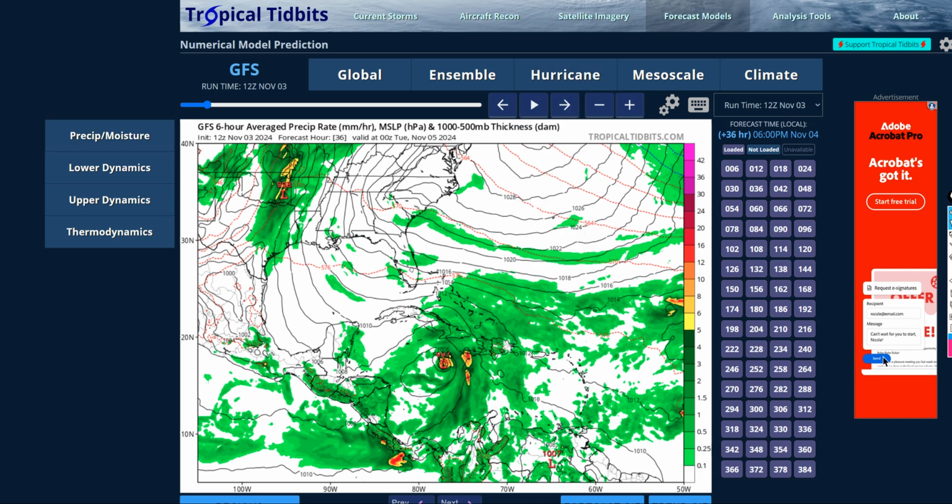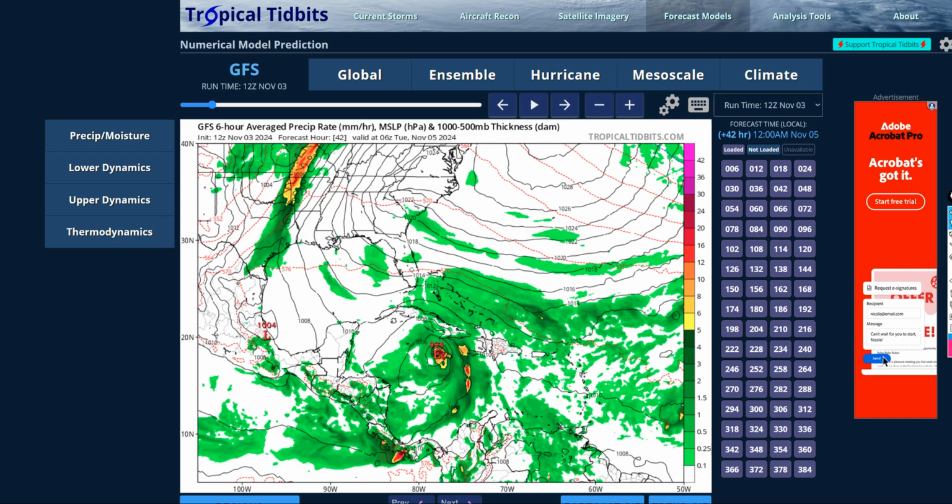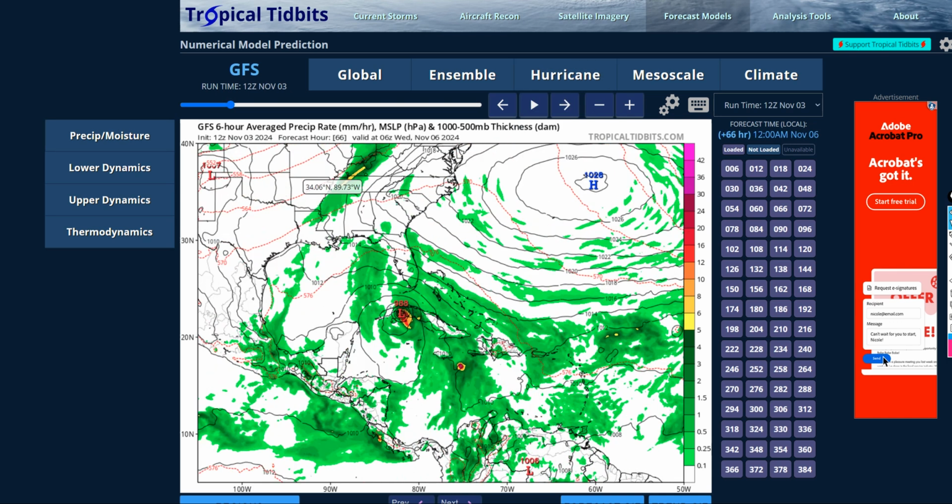From there, it's going to get a little bit more interesting, because one thing that's going to be standing in the storm's way is a big trough over the western central U.S. And this is where things get a little more interesting. As we've seen today, that westward adjustment now means the storm is probably going to graze the western tip of Cuba and move more into the central Gulf of Mexico.